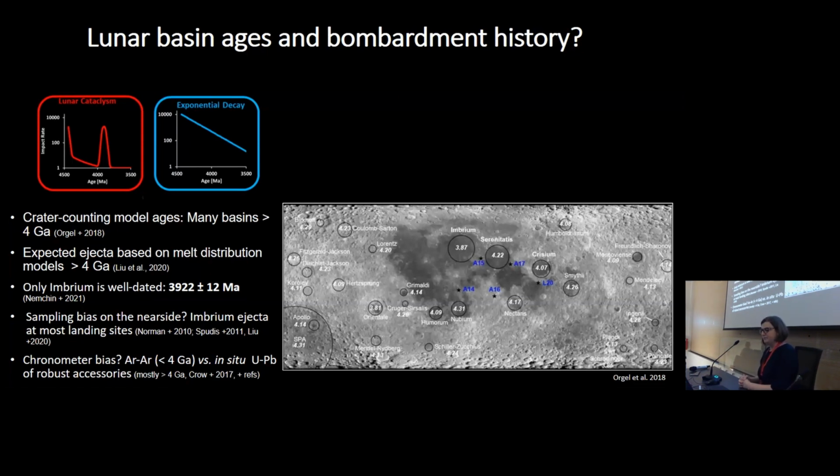But how does this actually work? Well, crater counting models, as well as the models that try to trace the distribution of impact melt across the lunar surface, do tell us that there should be a lot of material from the older impact basins. And this is what this map is supposed to highlight. So a lot of these big basins are older than 3.9, significantly older.